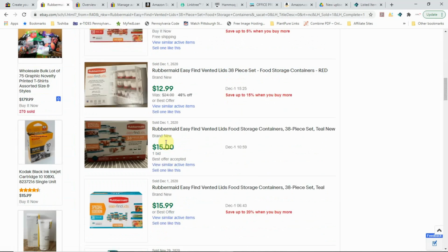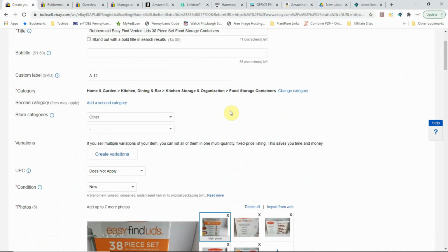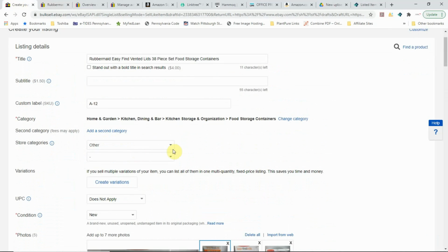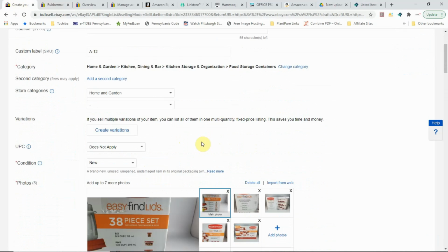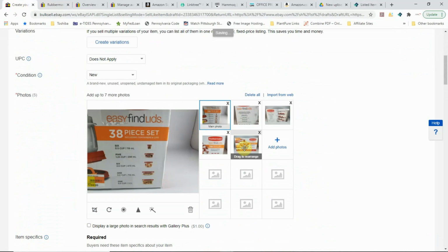Alright. Well, I'm not going to do free shipping, so what we're going to do is, they got my SKU number in there that I asked them to put. Of course, I didn't tell them what the store category was, so I'll just put that in there real quick. It's new. I just got to rearrange my images.